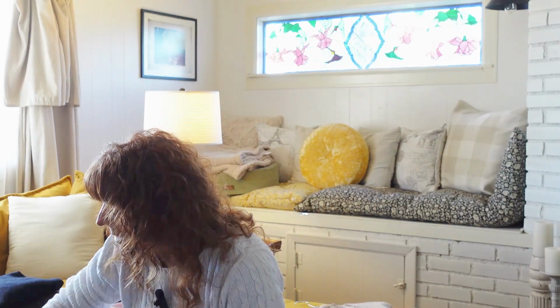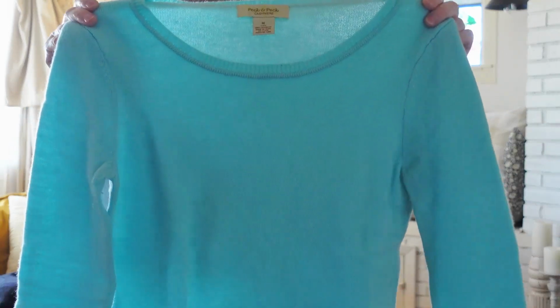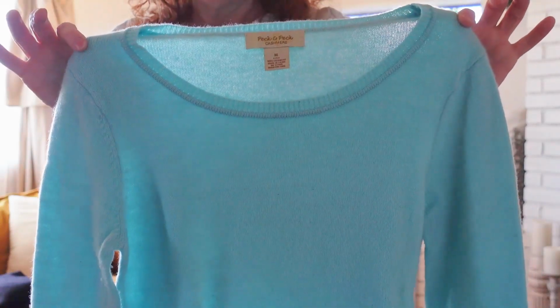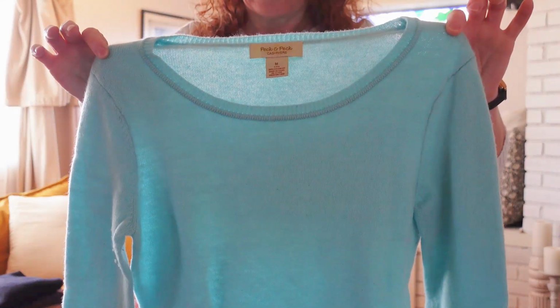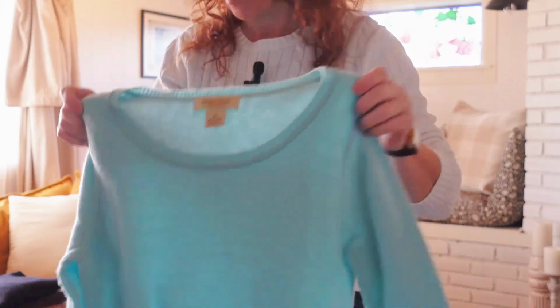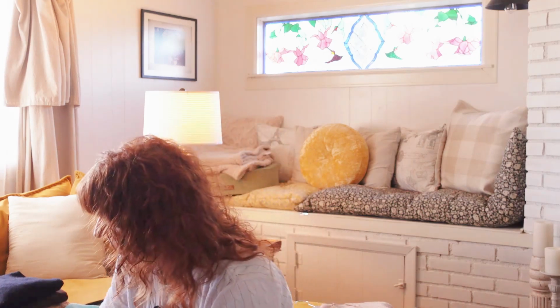And then my next colorful one is this really cool robin's egg blue. This is a Peck & Peck cashmere. Isn't that pretty? This one looks really good with a white t-shirt underneath it. So again, this will go with jeans. This will go with my black faux leather trousers. This would even look good with brown. Oh my gosh, robin's egg blue and brown. Yeah, so I'm actually getting ideas as I'm talking about this.